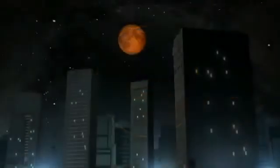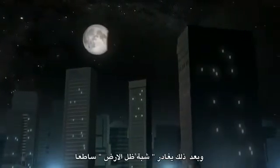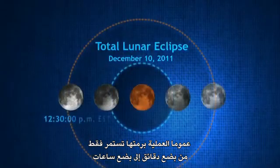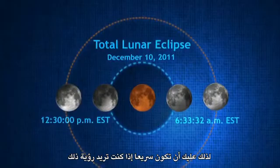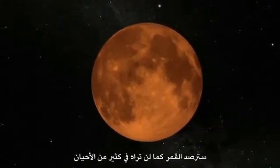As the eclipse ends, the moon leaves the umbra, returns to its normal color, and then leaves the penumbra, brightening and resuming its original cycle. Overall, the whole process lasts only from a few minutes to a few hours, so you'll have to be quick if you want to see it. But, as long as you're willing to stay awake, you'll catch the moon as you won't see it too often.